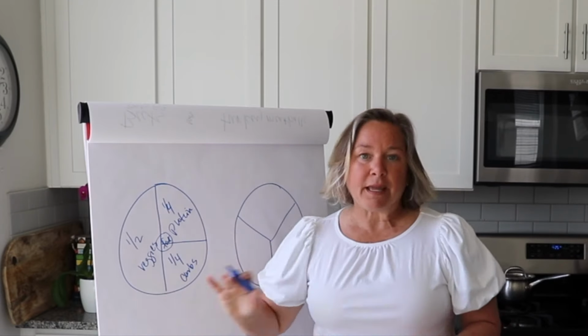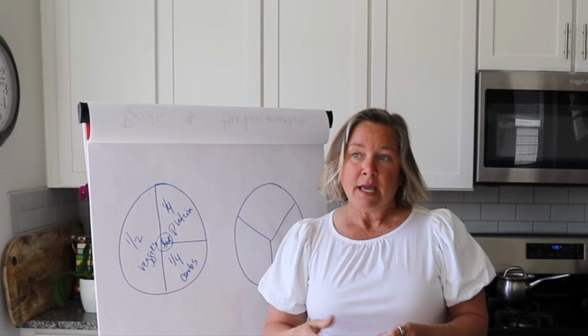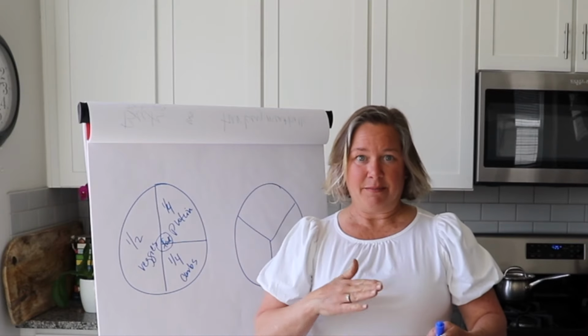So half your plate with veggies. I think that's the challenge that most of us come up against, is not getting enough vegetables into our meal. So anytime you can, look at your beautiful plate that you've made. See if you can put half of the amount as vegetables.